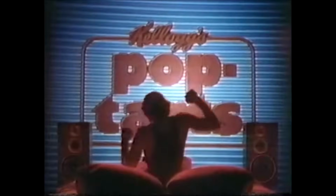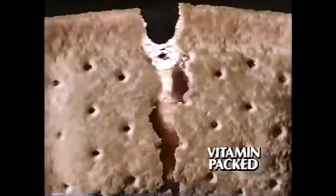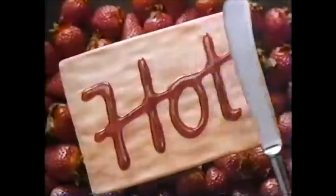To the hot taste of Kellogg's Pop-Tarts. They're hot, they're cool, they're so cool, they're hot. Pop-Tarts popping up, they pop, pop, pop. They taste so cool, inside they're hot. Taste the real fruit, so hot, hot, hot. Real fruit fillings give Pop-Tarts an incredible taste. So hot, they're cool.